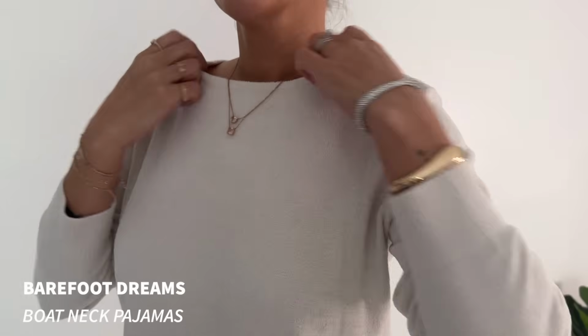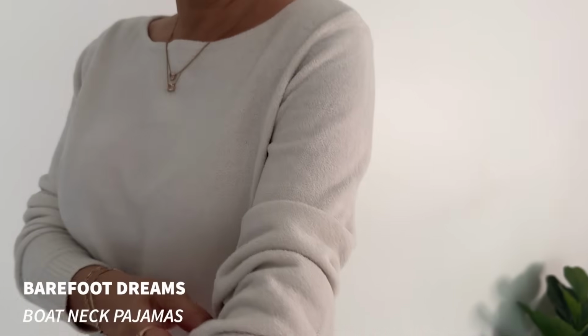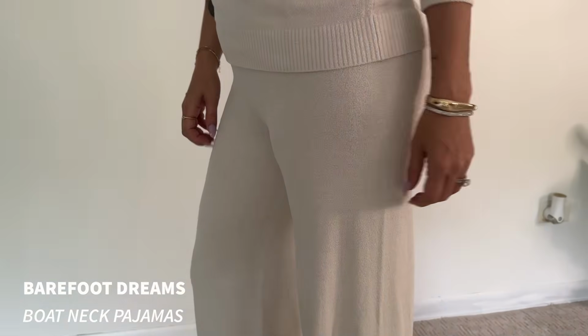Every year I rave about the Barefoot sets, and this year I'm going to rave about them again because I love the neckline. It's not quite a boat neck, but definitely not a crew neck. The V-neck from past years is really high, and I prefer a slightly wider neckline. This is perfect, an updated silhouette. It still drapes the same luxurious way, and you've got to feel this fabric.